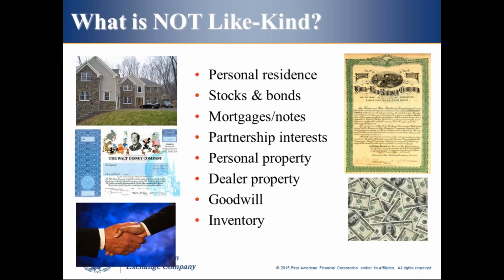If you're buying a property on a 1031, so let's say you sell a property on a 1031 that qualifies, like a duplex or a rental property. When you go to buy a property on a 1031, again, if it's going to be your current primary residence, it doesn't qualify for a 1031 exchange. Stocks and bonds don't qualify. Mortgage notes do not qualify.